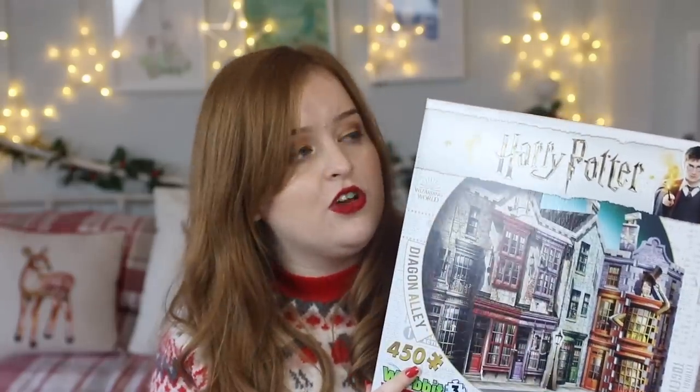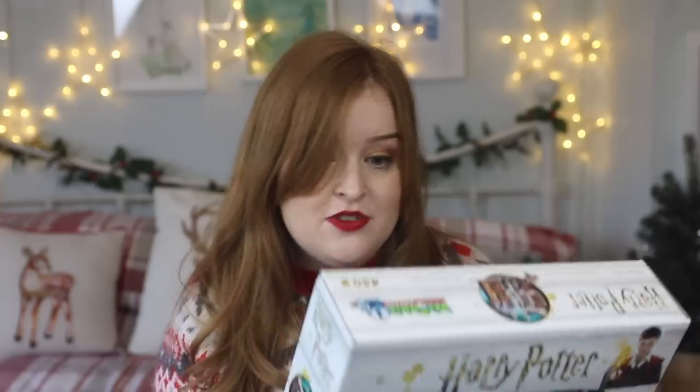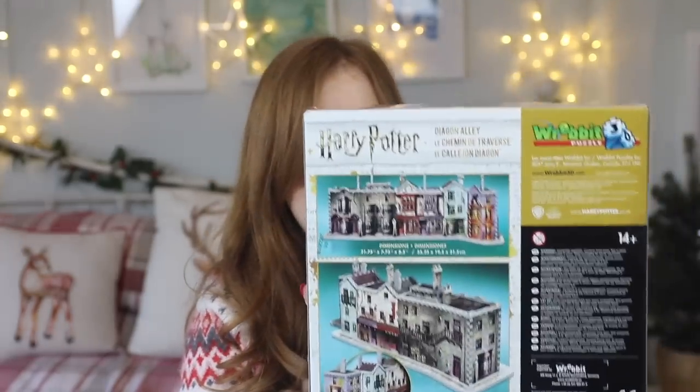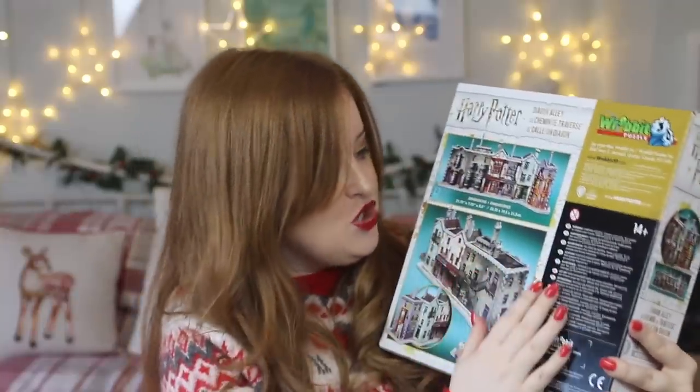I don't know how this is going to go down, but over the past year I've really got into puzzles. I find it very therapeutic and cathartic. I am going to endeavour to do this, and I'm going to endeavour to actually complete it, and I just absolutely love it. It's all the different Diagon Alley shops, and it's just the coolest thing I've ever seen. But please do wish me luck, because this is probably going to kill me, but I'm so happy to have this because I really wanted it.